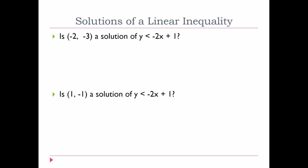But is it true in a different way than what we've been doing? It's not just does 3 plus 3 equals 6. Is 3 plus 3 less than 6? No. It's still 6, but a 6 is not less than 6. So it's kind of a mind game that you got to play with yourself to figure out, okay, what am I really trying to answer?